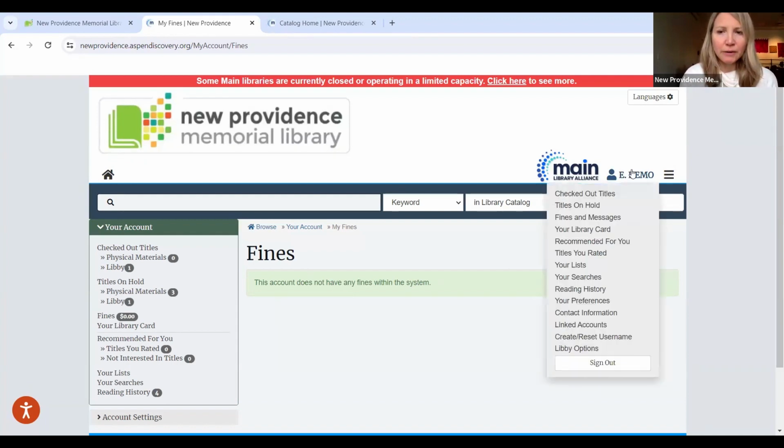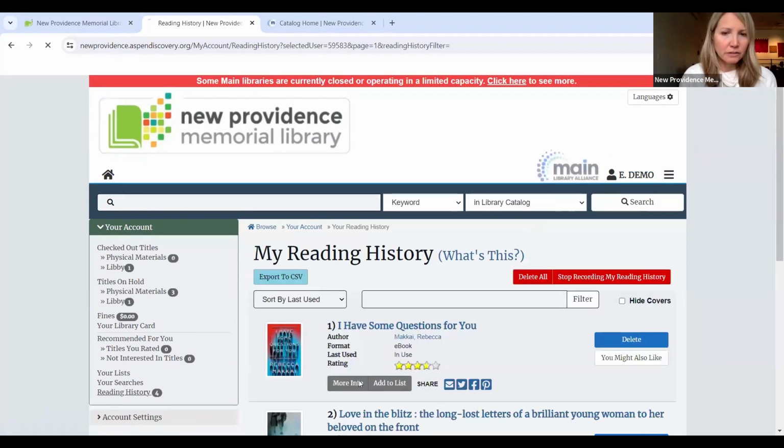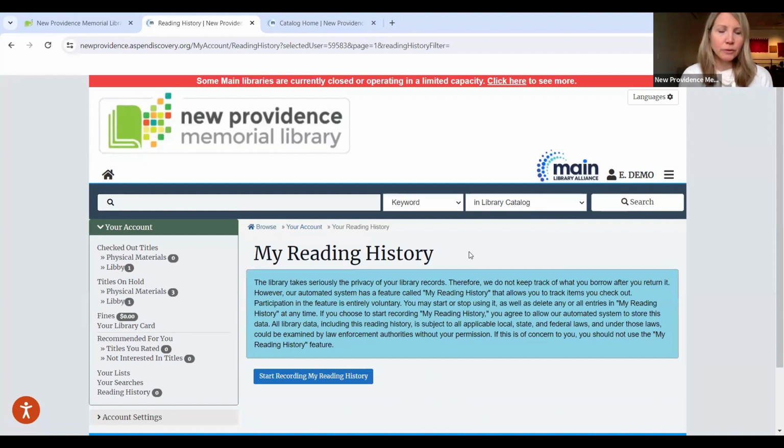Let me show you how you can turn on your reading history. That's under your name or over here on the left. If you click on reading history, this is what comes up. We don't track your reading. This is a change from our old system.